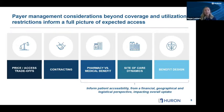And site of care dynamics is similar. So we see a general trend in the industry of shifting patient care to a lower acuity setting or a less expensive setting. So we see inpatient to outpatient, outpatient to home, and pharmaceuticals are no exception in this. We are seeing some payers, for example, even requiring IV immunotherapies to be given in the home setting. And this is definitely something, if it's relevant for the particular product, that we need to understand the implications of as it relates to the price.